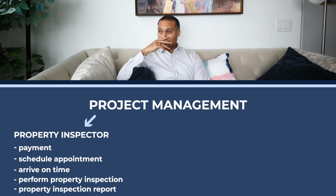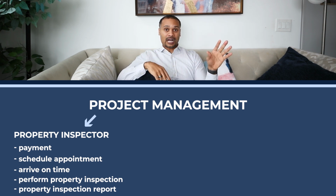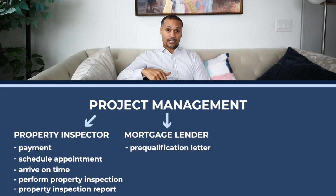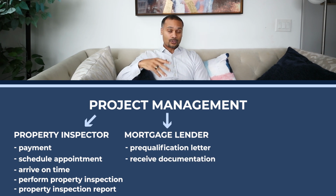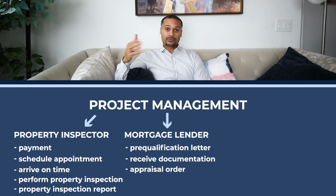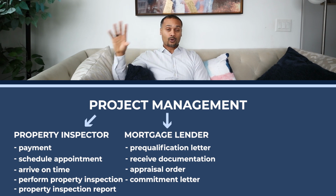So you have to make sure that as this property inspector is doing his or her 5 steps, you also have the mortgage lender over here doing their steps. They need to be able to provide a pre-qualification or pre-approval letter. They also need to be able to receive documentation from you and or your limited partners. They also need to have an appraisal order, and the appraisal needs to go out there. And then they send you a commitment letter to make sure you're approved for the mortgage. So there's many steps dealing with the mortgage lender.